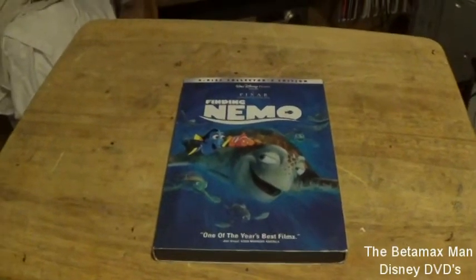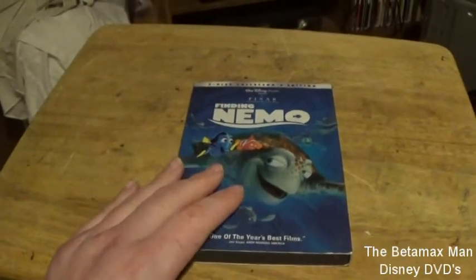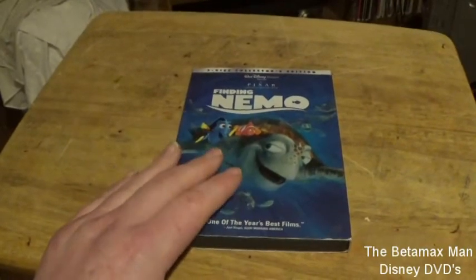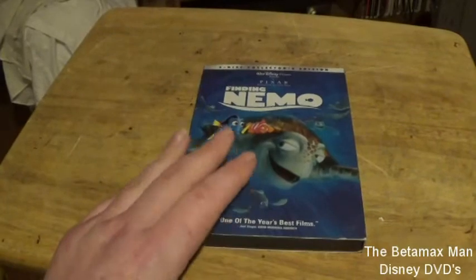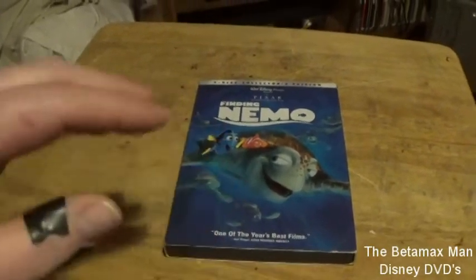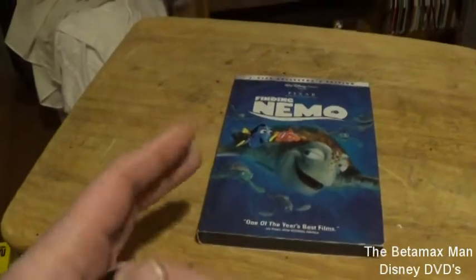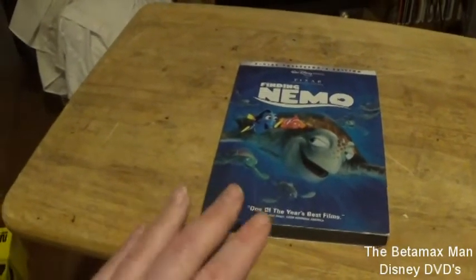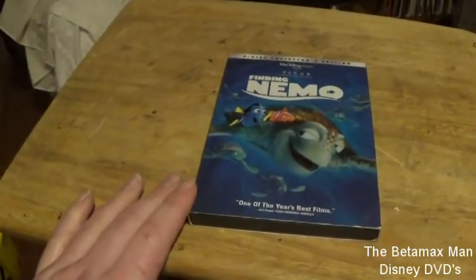Now, I bought this when it first came out. When this movie first came out on DVD, I bought it. This is the first release of this film. So this is not the second release or the third release. This is not a Blu-ray. This is a DVD, and this is the first release.